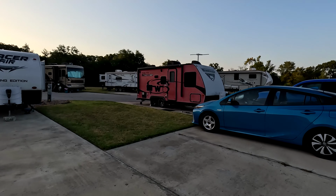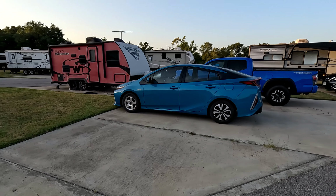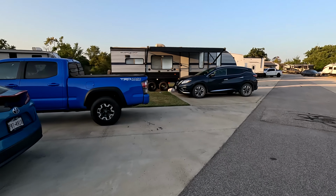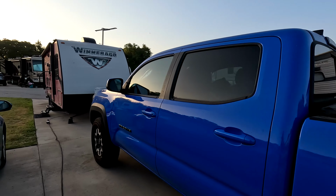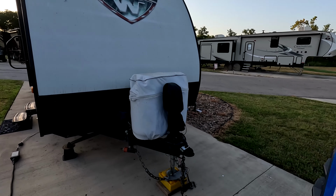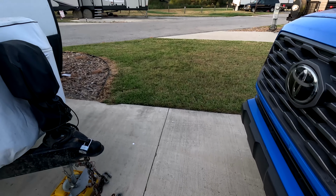But you can see our parking spaces, this is what we have, and you see the car fits there very, very well, and the truck is right here, and we have all this space back here behind it still, and I can walk all the way around it without any kind of issues. So plenty of space for two vehicles like mine. You can see the space here between the ball and the truck.